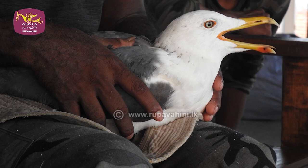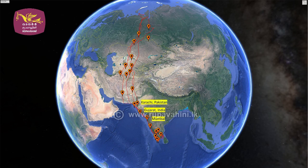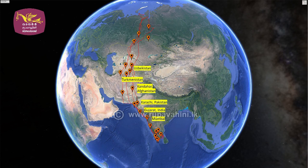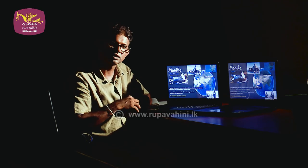It flew from Manna, where we banded it at Urumale, to Tamil Nadu, and then it flew across India to Kerala beach, and from there, Goa to Maharashtra, and then to Gujarat. And in Gujarat, it flew to Pakistan and entered Lahore and spent a few days at Lahore, and then went to Kandahar, Afghanistan, and then Tajikistan to Kazakhstan, and through Kazakhstan it went into the Ob River in Russia, and along the Ob River it flew towards Europe, and eventually crossed the Urals and entered Europe. So in the process it flew 24,000 kilometers, crossed 9 countries and 25 main cities.